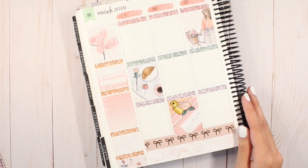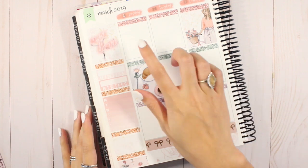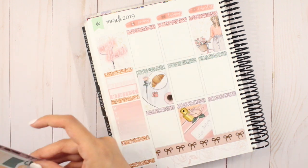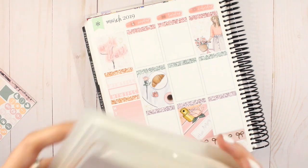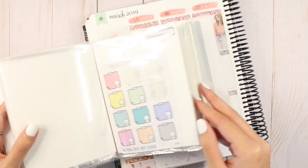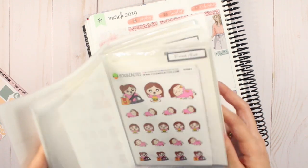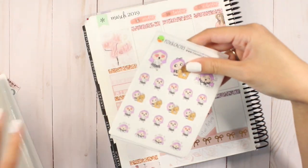Okay. So now we're going into day by day, which, again, doesn't have a ton of stuff going on. But let's see, Monday, I need to drop some stuff off at the post office. So to mark that, I'm going to go in here. This is my character sticker binder. I have everything categorized. So I'm going to go to Happy Mail, which is after. There it is. And these are all my Happy Mail stickers.